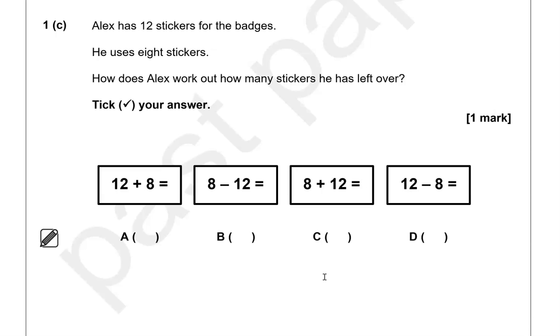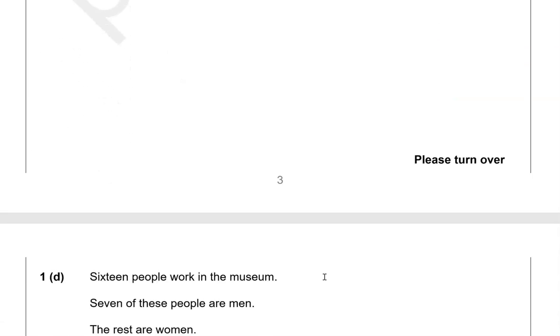Alex has 12 stickers for the badges. He uses 8 stickers. How does Alex work out how many stickers he has left over? So he has 12 and then he uses 8. To work out how many he has left over, it's going to be 12 take away 8. And that is shown here in option D. The rest of the options are not correct.